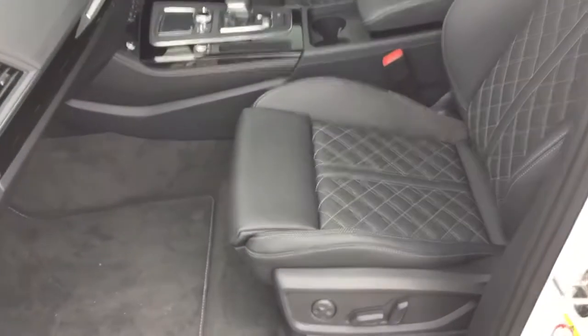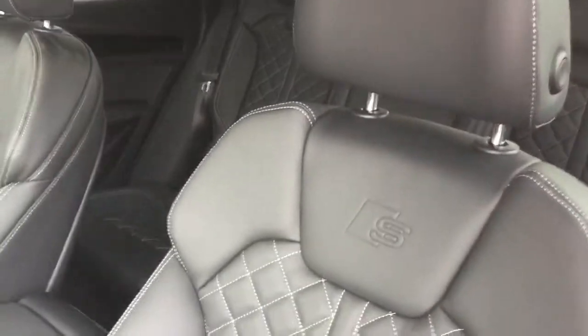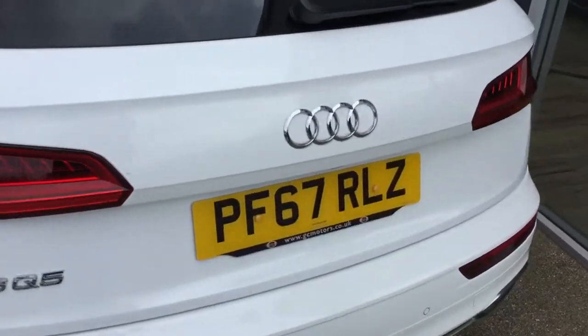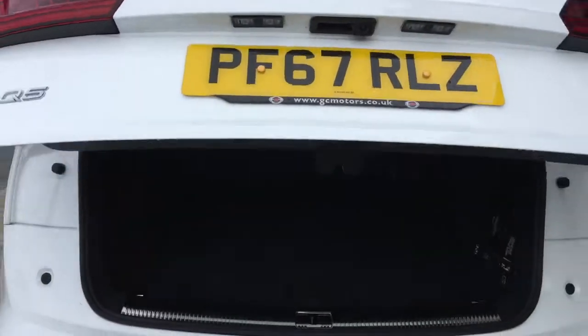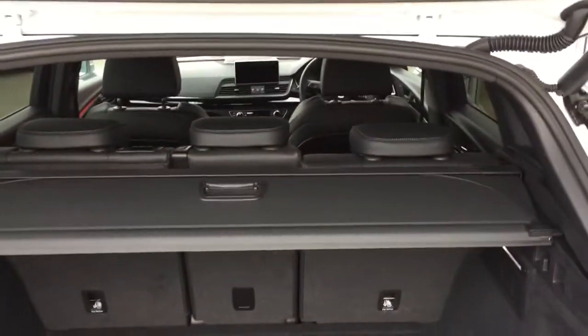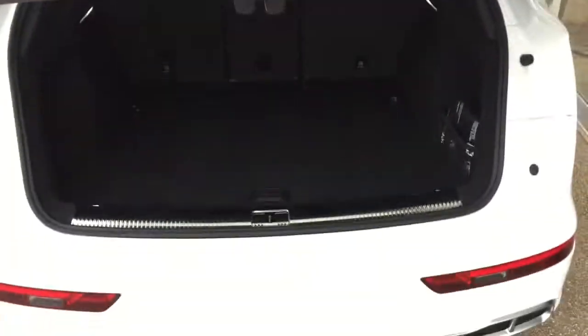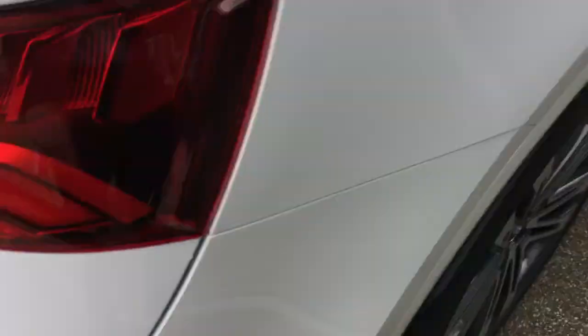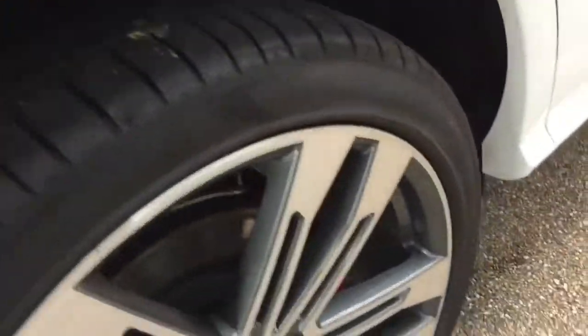On the interior, black leather with diamond stitching with a white stitch, looks absolutely brilliant. Audi know how to do an interior. Nice Alcantara door cards. No wear on any of the seats in there. Electrically operated power boot. Don't think it's ever had anything in the boot of this. Really good condition, button there to close that down. You obviously got your rear parking sensors and a reversing camera. So yeah, the car really doesn't have a single mark on it. All of the alloys completely unmarked.